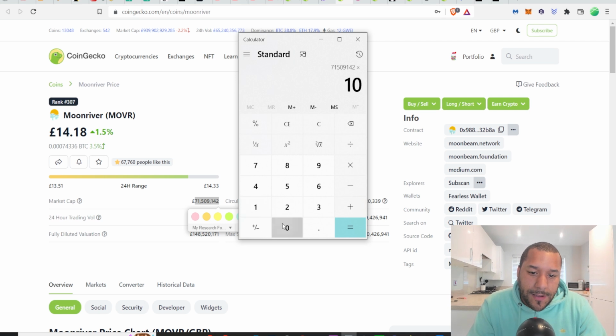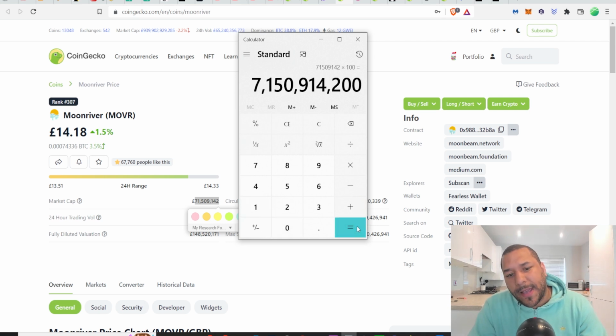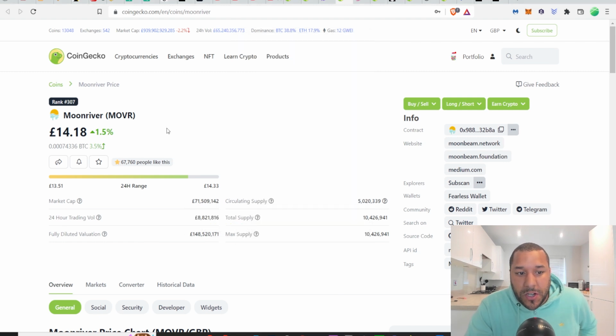What would 100x look like? A 7 billion market cap. Yeah, okay, so it's doable. I believe it is doable. Because if Moonbeam performs like I believe it can, Moonriver's going to sit up there with it, because it's constantly using the source codes for building on the project way before it goes on there. So it has potential to go up there.